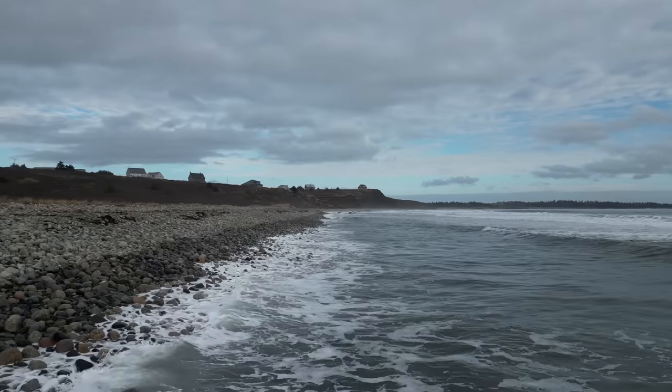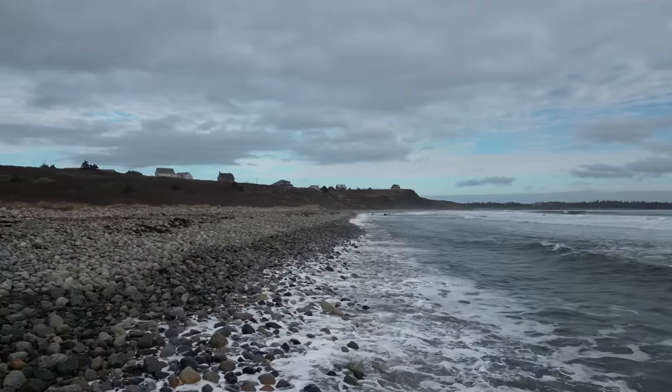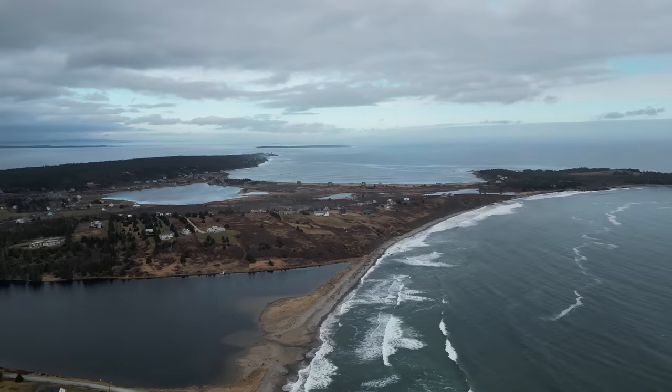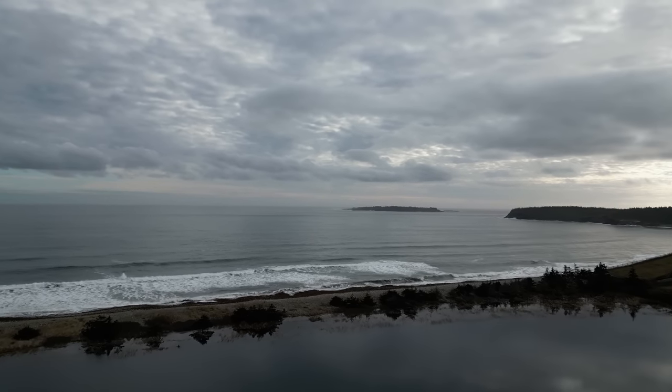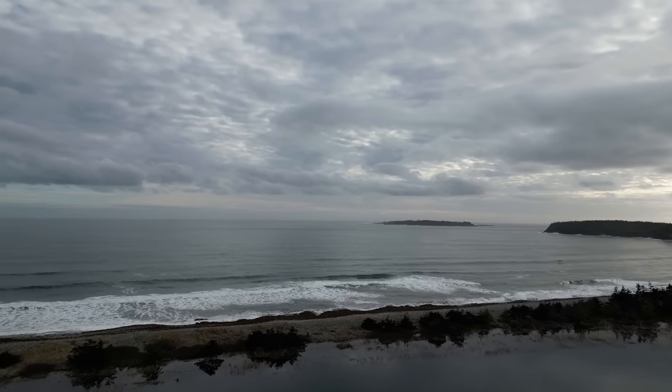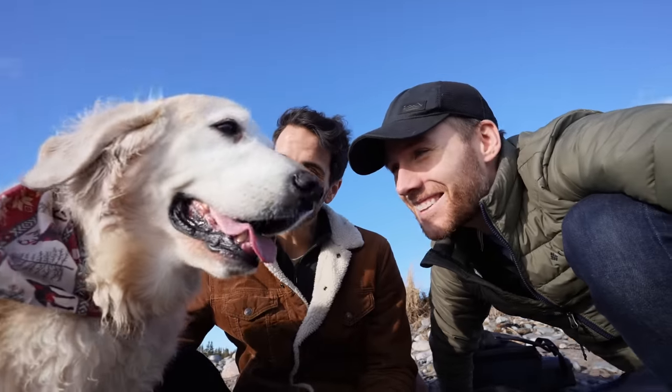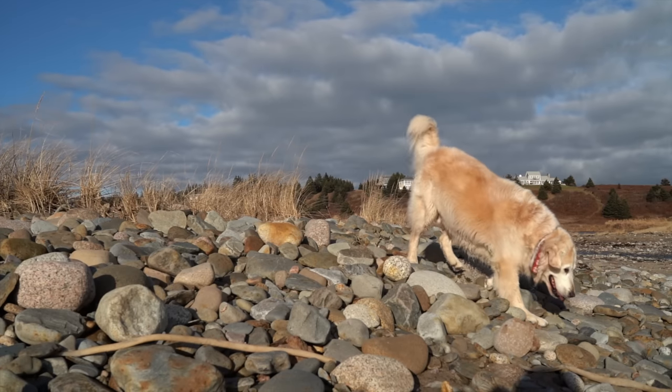We're just exploring around the area. We've been driving for hours and it's all these little small fishing communities. It's beautiful. So I think we're just gonna stay here for a little bit and take in a few more sun rays and catch up with you in a little. Look at Sharon. You love the beach, don't you, buddy? So pretty.